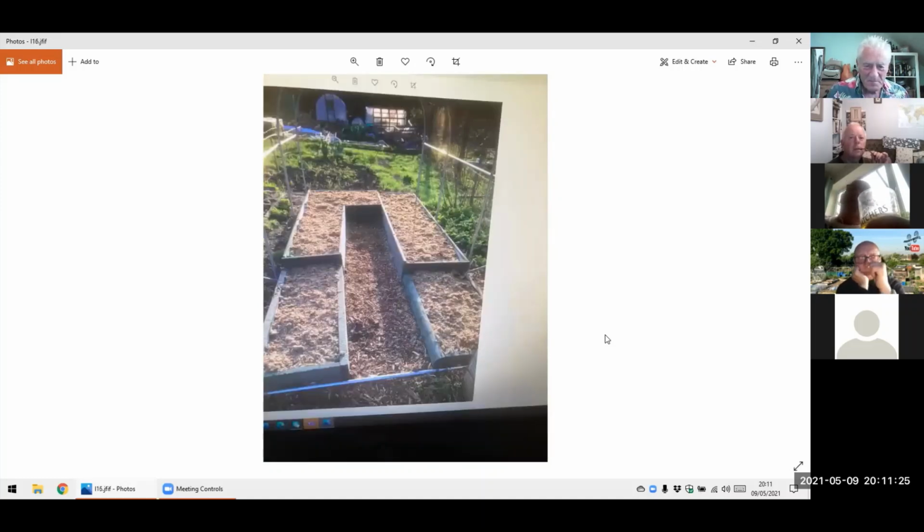And then I filled it with good soil. It's a good brew, horse muck, goat muck. And on the top was spent tops. Next picture.